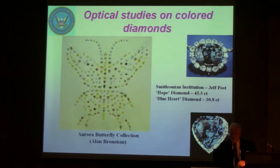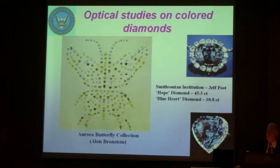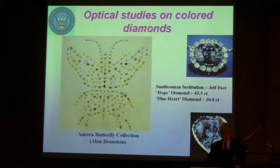I think we're coming close to another related application. It's not CVD related. About 5 or 6 years ago, I got involved with the Smithsonian Institution, where Jeff Post, the curator of the gem and mineral collection, came and said, Jim, we've got all these valuable diamonds and interesting stones. What good science can we do? And so we brought all of that together.